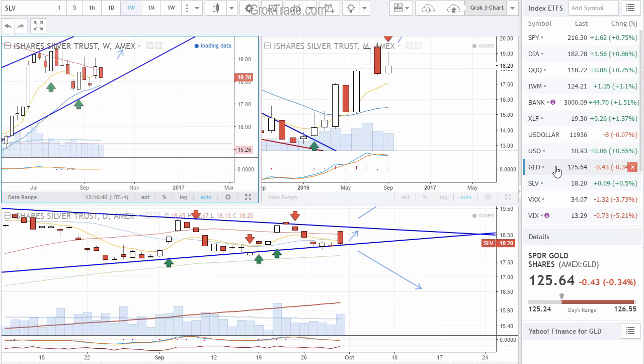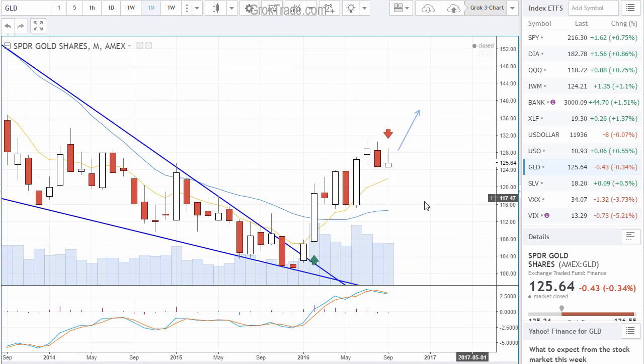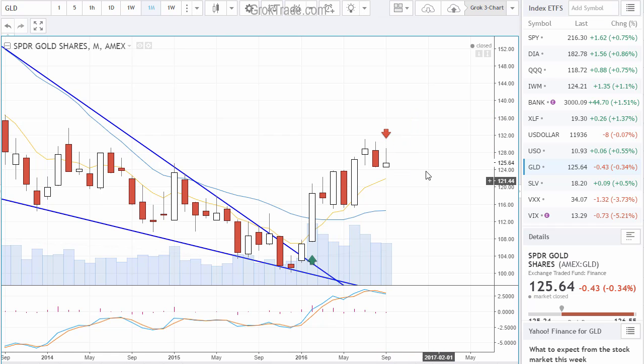You know what? Gold. Let me go back to gold for a second. I want to look at the monthly. Gold had two lower highs, and we have an equal one now. So I have a sell on it, but I expect it to go higher. I'm going to get rid of this now. I'm just going to keep my sell. It's teetering on a lot of problems here.